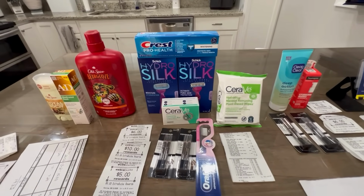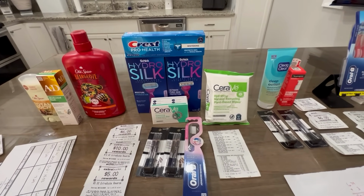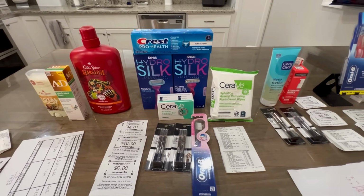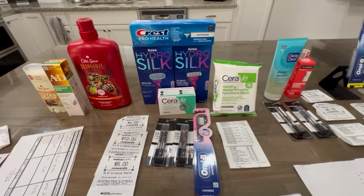So this is now on my son's account, which is why I'm able to do the Crest and Oral-B deal again. Last week, I didn't use his account at all. I don't typically use it that much unless it's the Care Pass week. So his account still just had the $2 digital for Crest and the $2 digital for the Oral-B that we had originally gotten on our CVS accounts last week.